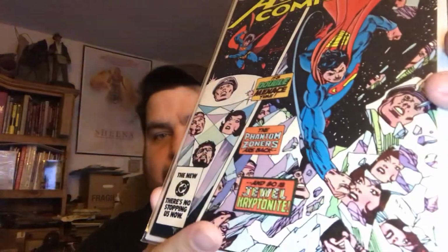Keeping in my love of Superman, this is Action Comics number 548. This is another one of those books that I've picked up before in bargain boxes, but I've never ever seen a copy this beautiful. It looks like it just came off the printer press. And you know, rich black on the background. He fights the Kryptonians. Just a really cool issue.